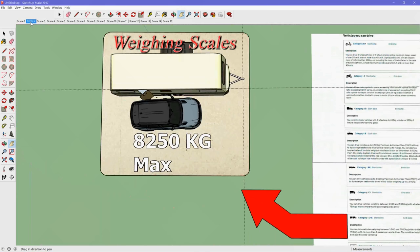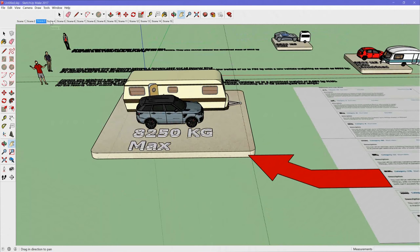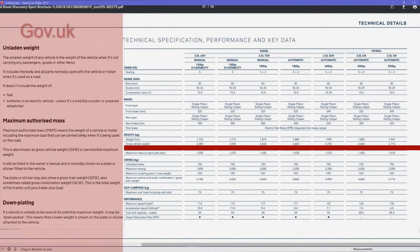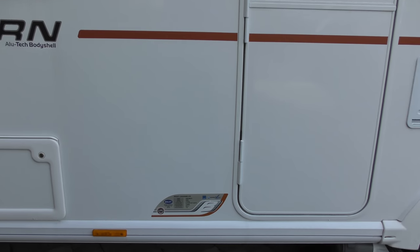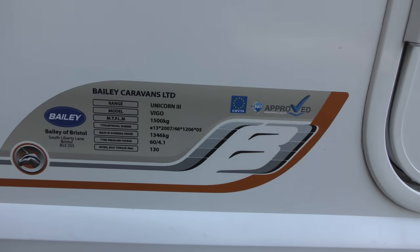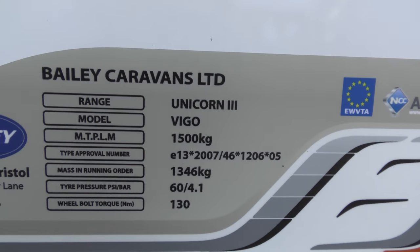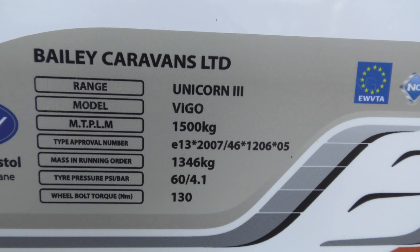8,250 kilograms. That is a vehicle fully loaded to its maximum authorised mass, and the trailer maximum capacity known as maximum technically permitted laden mass. This information is on the car chassis, in the handbook and on the logbook. The trailer will have a plate on it with MTPLM. Add these together and they mustn't exceed 8,250 kilograms, then you're legal.